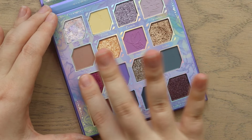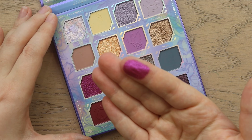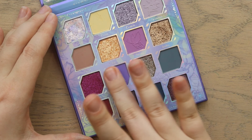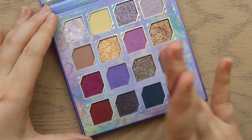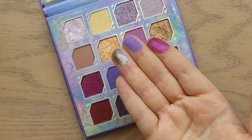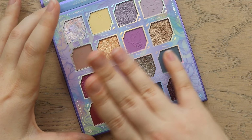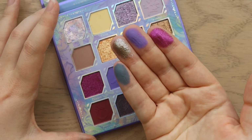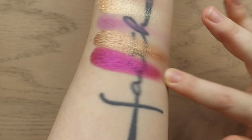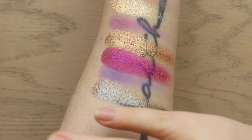We've got Blanket, which is a really, really intense kind of raspberry shimmer. Woodstone, ooh, like a lilac purple. Cashmere, a little bit more of a silvery bronze, but it has a green base to it. And then we've got Wool. It's kind of like a muted teal, and Wool feels really pigmented. Ooh, that's pretty.